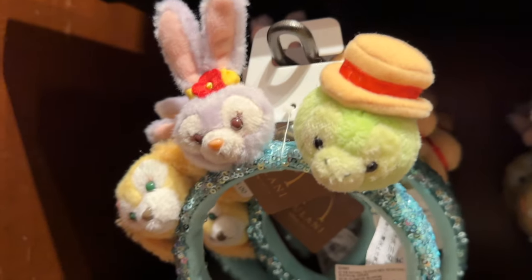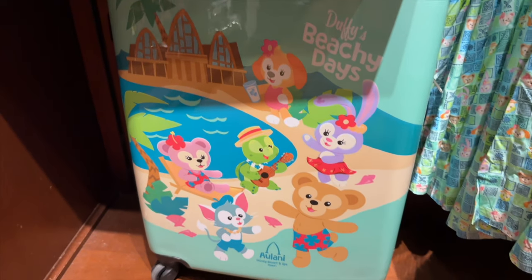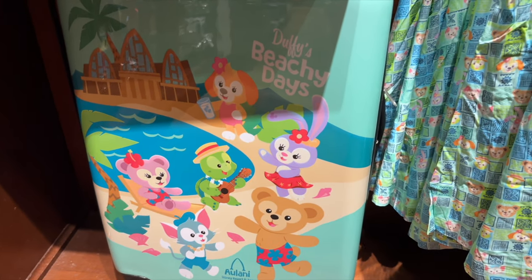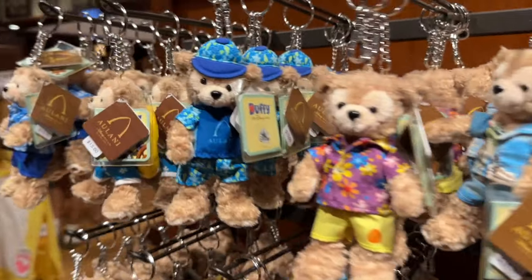There you go. And these are really big in the Asian parks. So Duffy, Olu Mel, you know, they're huge in the Asian parks. Particularly in Shanghai. I know they're very big there.